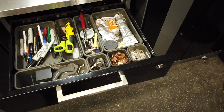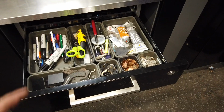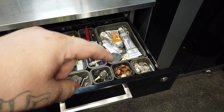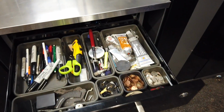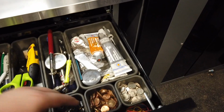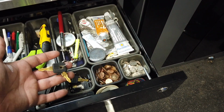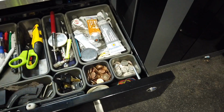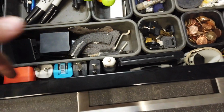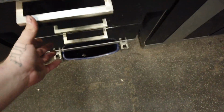This is just my miscellaneous toolbox, I guess. Everybody kind of has one of those. Pens, razor blades, scissors, pickup tools, mirrors, silicones, all my change for running down to the car wash or gas station. All the keys. Like I said, they give you literally a key for every cabinet, so you have like 100 spare keys. Just some random stuff I'm working on. All my charging butts and remote for the fan, rubber bands.